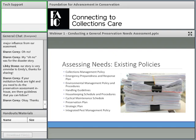Something else that I will usually ask for are any other assessments you might have had done. Though generally the preservation needs assessment is the best one to start with, I find lots of institutions have started with other assessments, and that's totally fine. That does happen. It is really helpful if you've had a preservation needs assessment done in the past to take a look at it, even if it's old, to kind of gauge how well you've done.